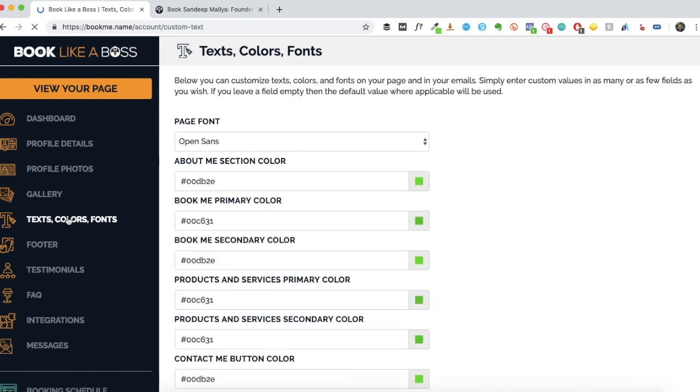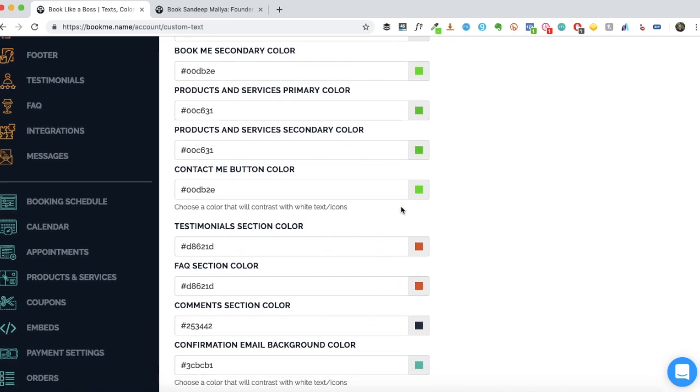Next is the text, color, and fonts. So here you can completely customize the look and feel of your Book Like a Boss landing page. So I've included a mix of the colors that I use at 99 Signals and the colors that I use at my agency.